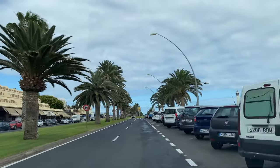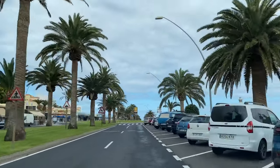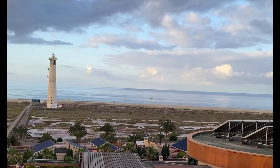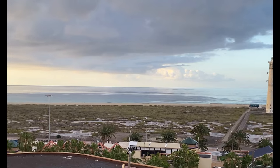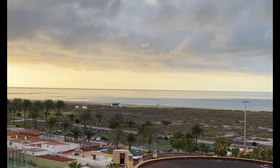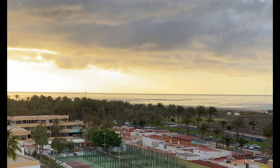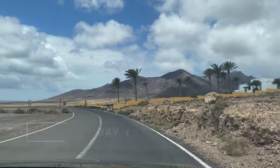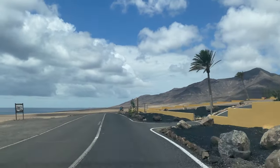The drive to our Airbnb was breathtaking and we were already falling in love with the island. We spent the rest of the evening in our apartment enjoying the view from our balcony. We were super excited to start our first full day in Fuerteventura.